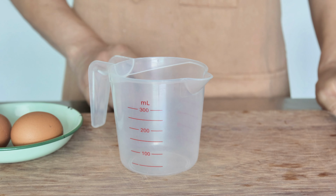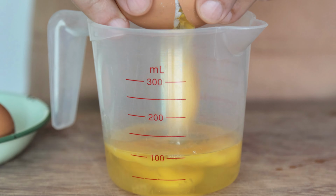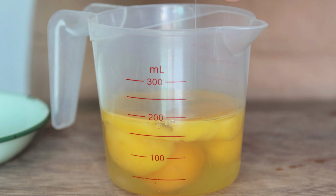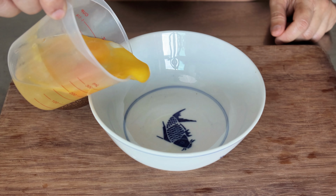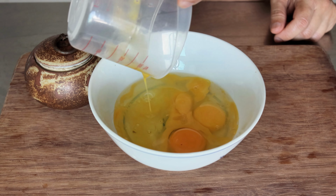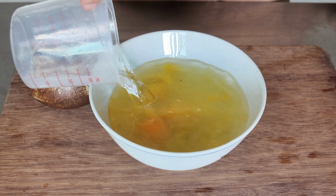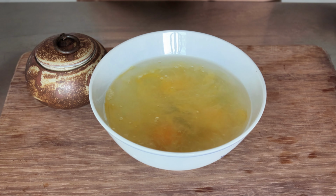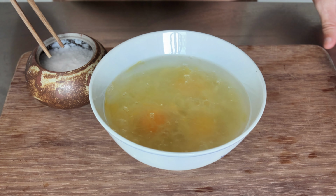Let's first prepare the eggs. Crack 4 eggs into a measuring cup. Then look at how much you've got. I've got here 200 ml. Now, you would want to add 1.5 times the amount of water. That would be 300 ml of water. Add in some salt.